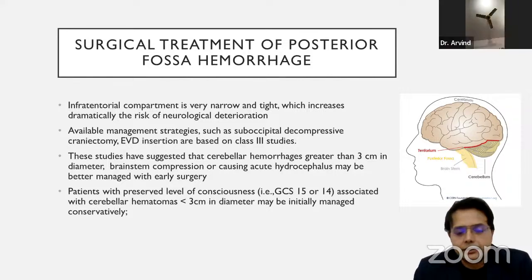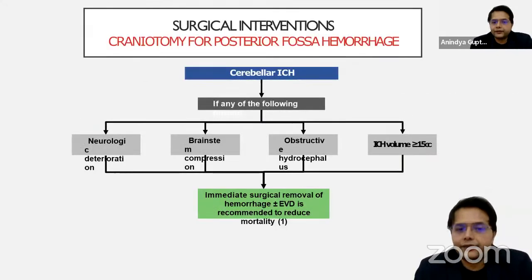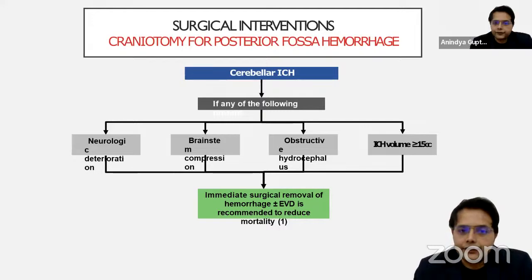Even in cerebellar bleed, if preserved level of consciousness is there, GCS is around 14 or 15, diameter of hematoma is less than 3 centimeter or less than 15 cc, a conservative treatment trial should be done. That is summarized in this chart as well. If cerebellar ICH presents with neurological deterioration, brainstem compression, obstructive hydrocephalus, immediate surgical removal is the standard, with or without EVD.